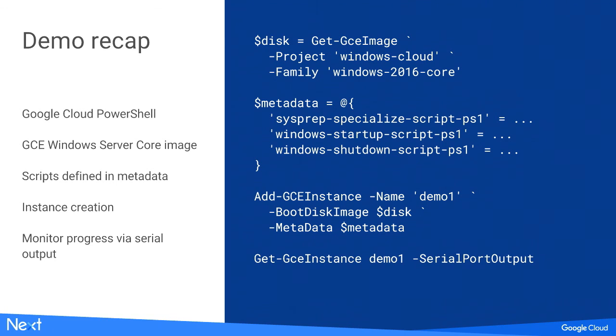So to recap, using Google Cloud PowerShell, we were able to reference a pre-built Windows Server Core image, define startup, shutdown, and sysprep specialized scripts, and create a GCE instance. We were also able to monitor the progress of the instance's build using serial output. We did all of this from within PowerShell. Now, for Gecko, now that we have built an instance, how will it be configured and managed?